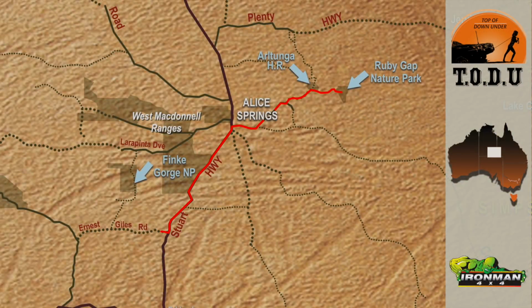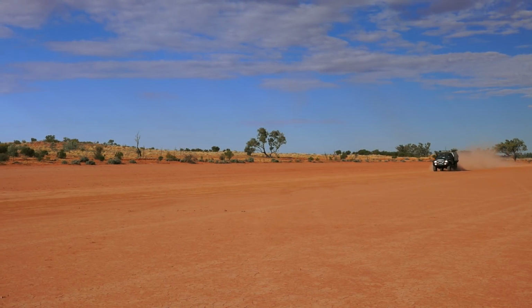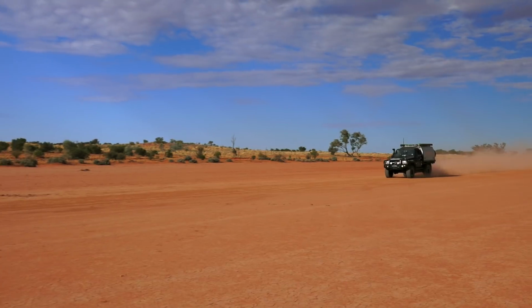To the west of Alice Springs, the 340 million year old MacDonnell Ranges stretch out towards the border. Said to be the oldest in the world, the Finke River drains this ancient landscape, and it's our next destination.